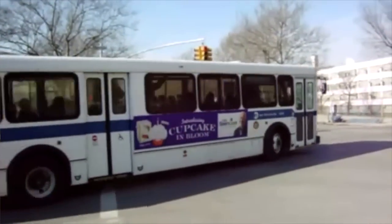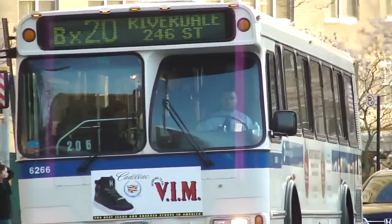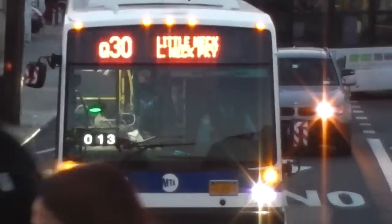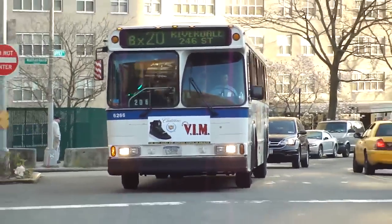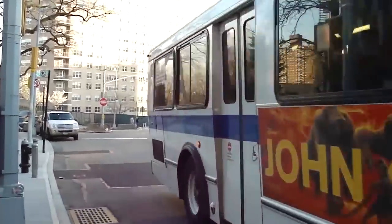So I encourage you to get your rides in ASAP. Because when they're gone, there'll be nothing but a memory. And they're slowly being retired due to the incoming delivery of the Nova LFSs and Nuvia XD40s. Now don't get me wrong, I do like those buses, but these Orion 5s still have a little bit of life in them, even though they're sounding like they're dying already.